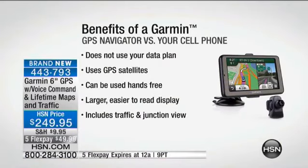So let's talk about that. If you're using your cell phone, you know what happens? First of all, you're looking at a 3.5-inch screen, which, by the way, this is 71% bigger in the screen size with this brand new model today.